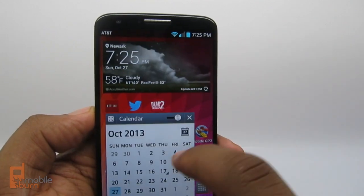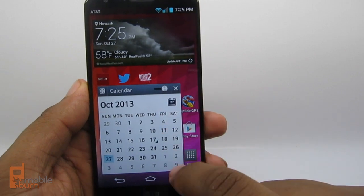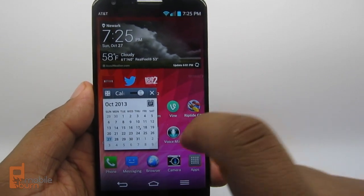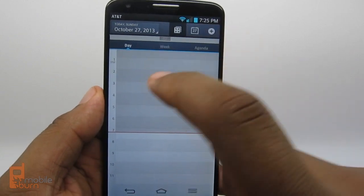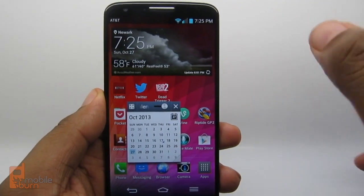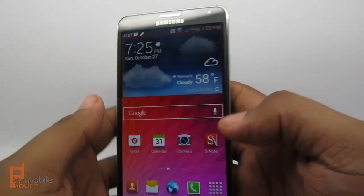Another thing that it'll let you do is have floating apps through QSlide. So I can have my calendar open and have my browser open in the background. But if I want, I can resize it to certain sizes. I can jump into the full mode of the camera and then jump back to the mini mode. But overall, it's not as effective, I should say, as you get with multi-window.